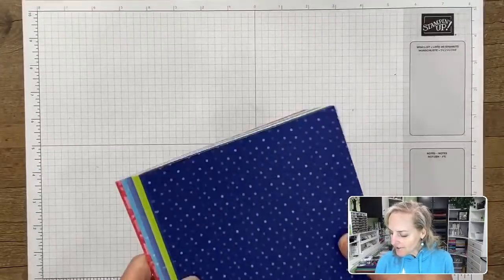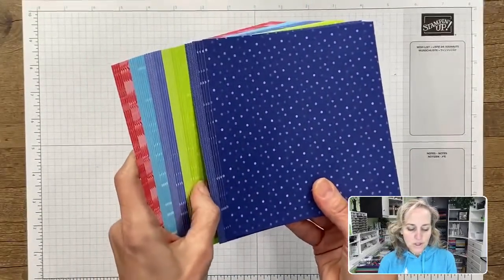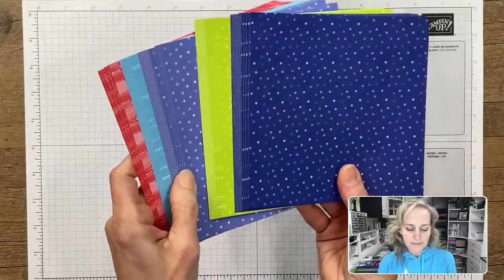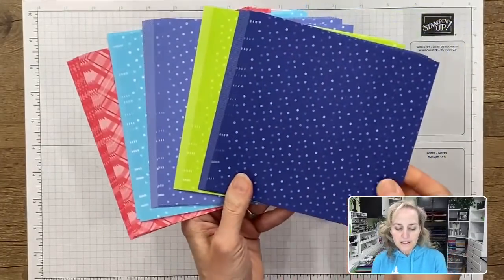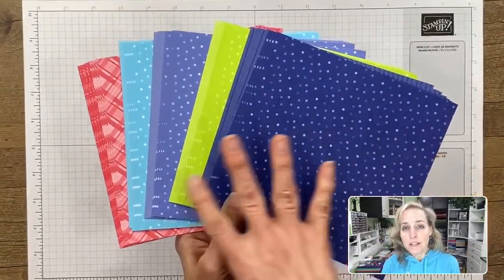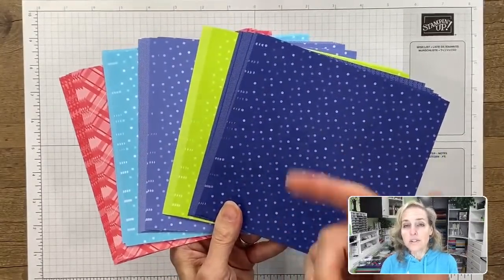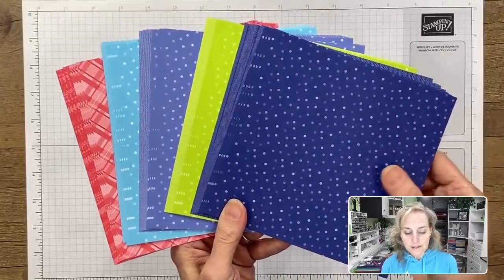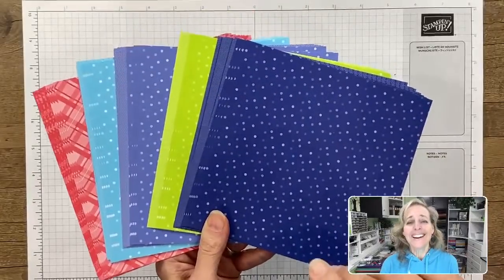And then we have our 6x6 designer series paper. And we usually have sets of these papers in all the families. So you will find in the catalog also 2021 through 23 in colors in these patterns and designs. And then you'll see the brights, the neutrals, the regals, and the subtles. The regals? Yeah, the regals.